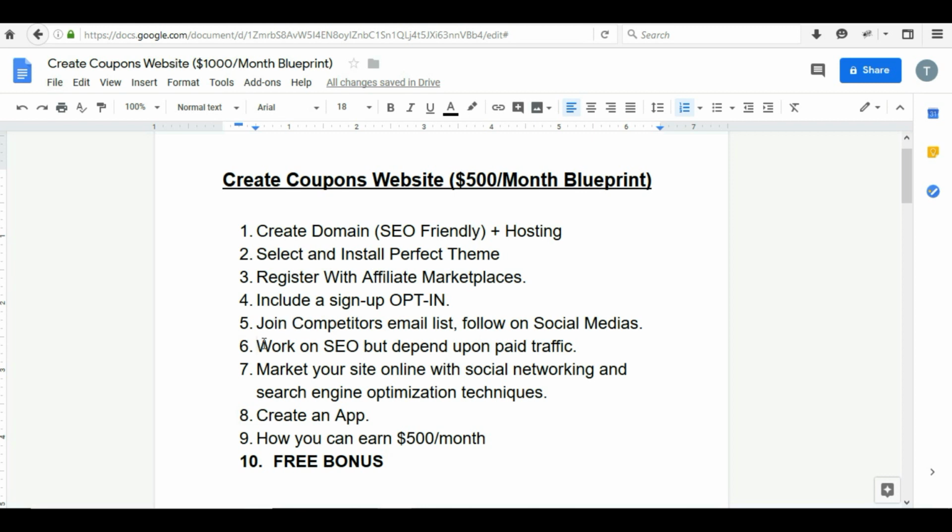And yes, one more thing: you have to work on SEO, but do not depend upon free traffic. Why am I saying this? Because it will take a long time to rank on SEO. But yes, if you need growth in future for your website and your business, you need to work on SEO simultaneously. My motto is that you shouldn't depend on free or organic traffic, because competition is really very high. You can work on it and rank your website, or you can outsource the whole work to digital marketing companies, or people who are doing SEO, or hire someone from different freelancing websites as well.